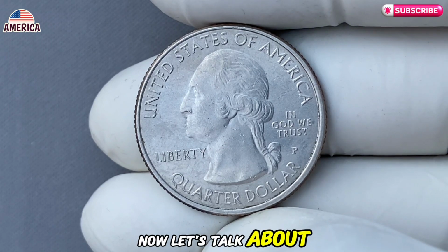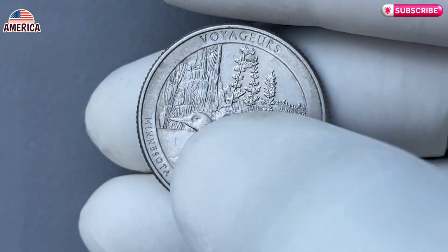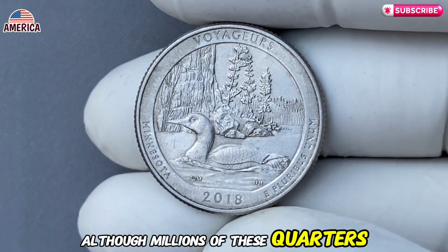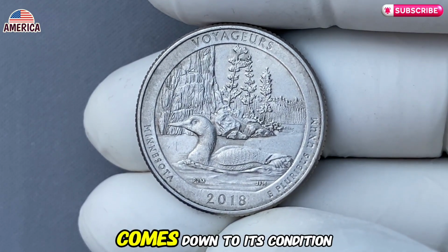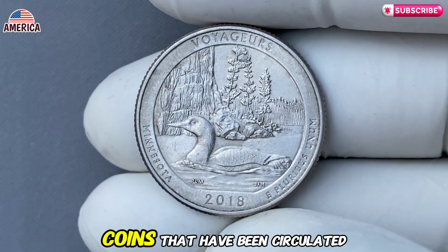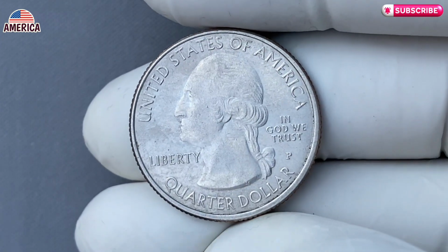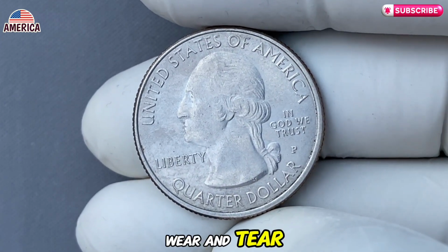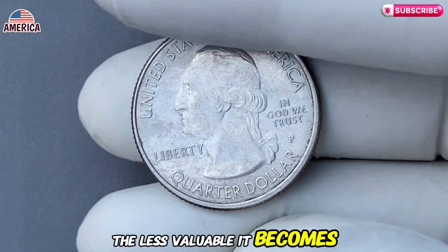Now, let's talk about why this coin has become so highly sought after by collectors. Although millions of these quarters were minted, the true value of the 2018 Voyageur quarter comes down to its condition. Coins that have been circulated, those that have passed through countless hands, tend to show signs of wear and tear. The more a coin has been used, the less valuable it becomes.